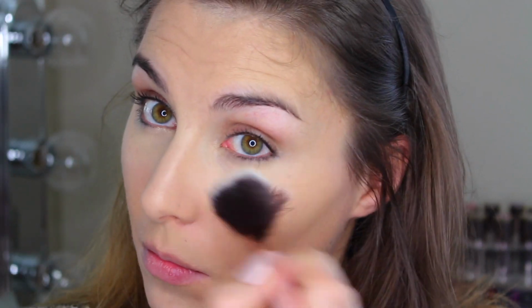It's not my favorite blush brush format. I prefer shorter bristles, shorter fibers, shorter hairs. Not really sure what the actual term is. You get the idea though. I like them shorter, a little bit more compact. For me, this was more of a powder brush, like an all over setting powder, an under eye setting powder sort of thing.